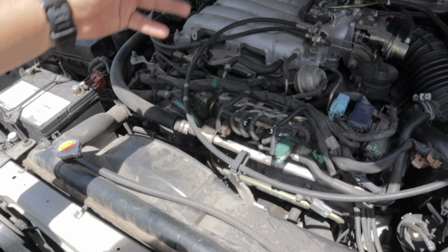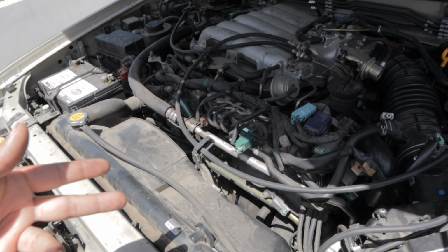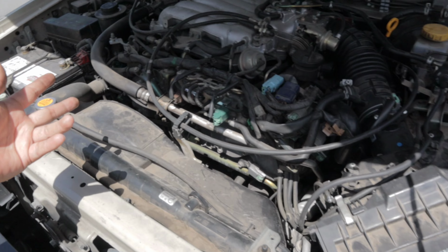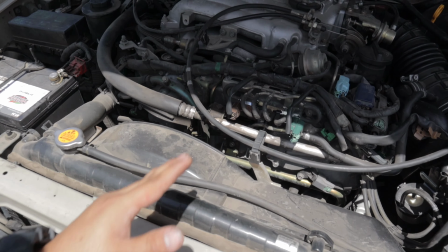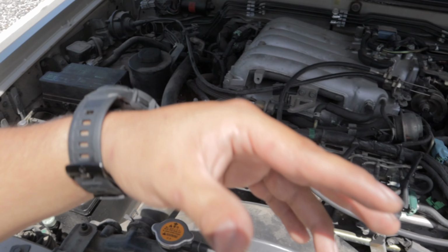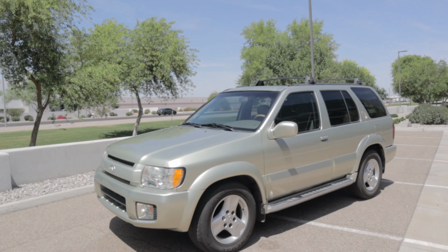But yeah, if you look hard enough, you will find a lot of similarities with the DE engine. The intake manifold is a little bit different. The intake is different. It has a lot of vacuum lines because there's a lot of actuators and stuff that are needed for this type of setup. Overall, this vehicle has been a lifesaver.